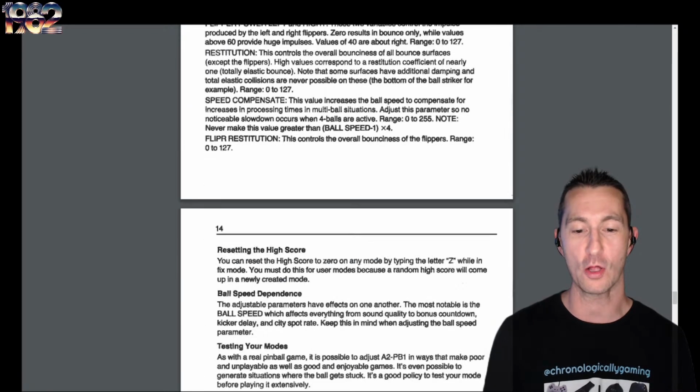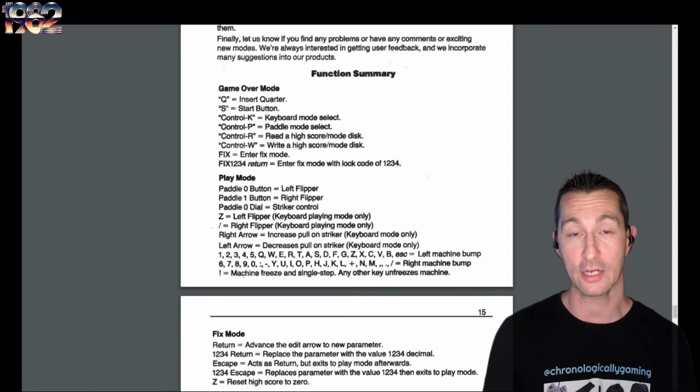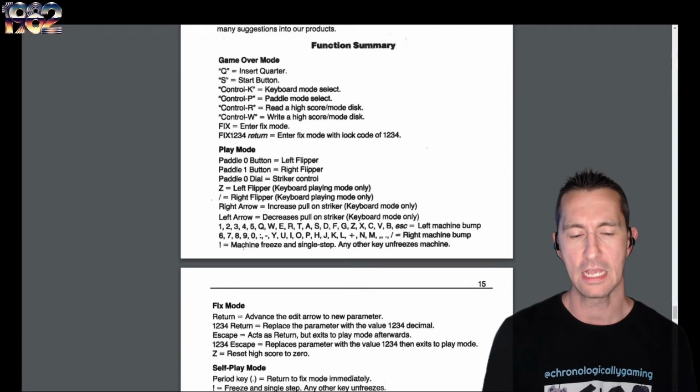I mean, look at this. All these different settings that you can change. One thing that they marketed was you could do the tilt. You could actually tilt the thing to go to the next screen or to shake the pinball table. So cool. So there's our controls.